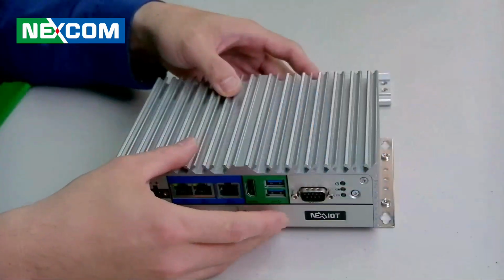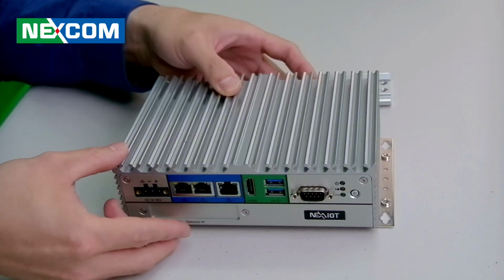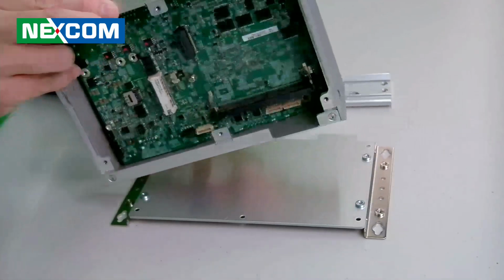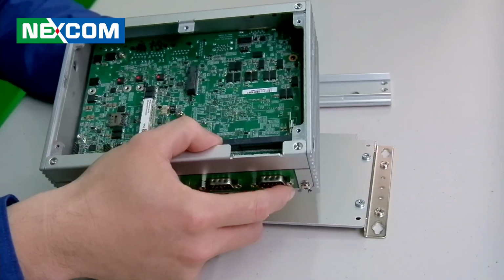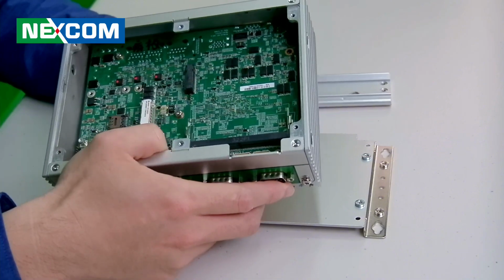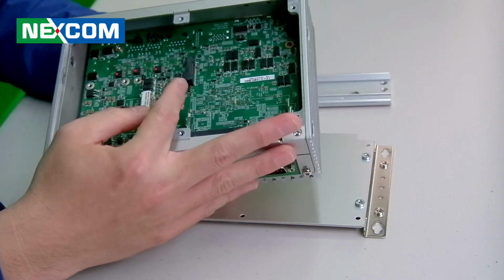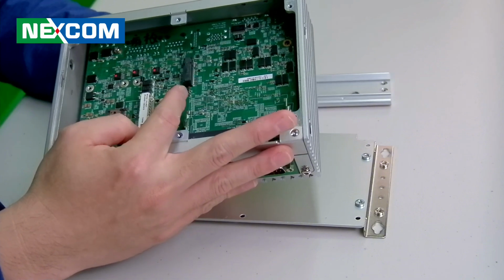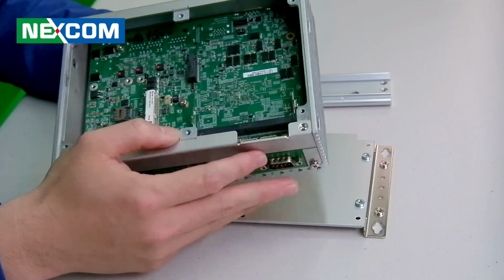And this is the NISE 110, which is developed with Intel's latest generation 8-ton processor, Alder Lake N, with one DDR5 memory socket and two kinds of expansion slot, M.2 and mini PCIe. And it supports all mainstream storage, LTE 5G module, and other expansion cards.